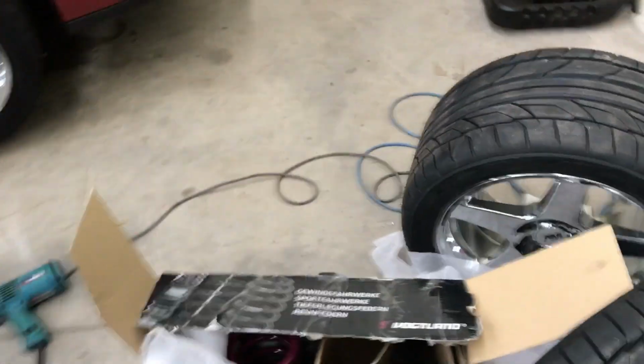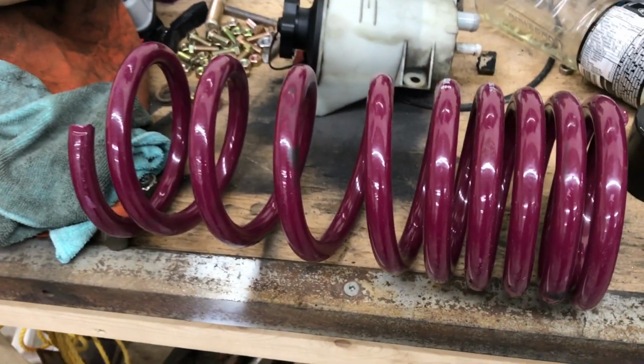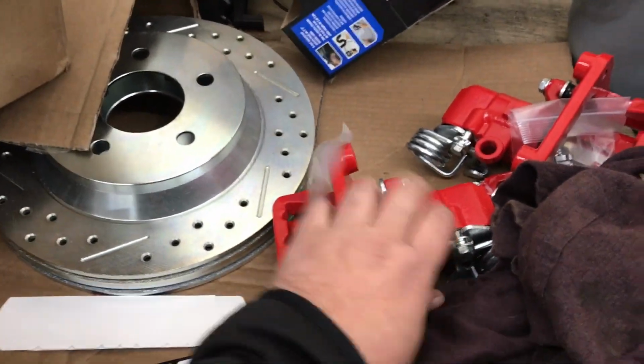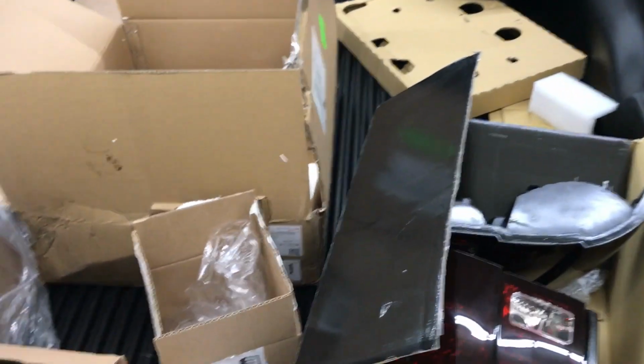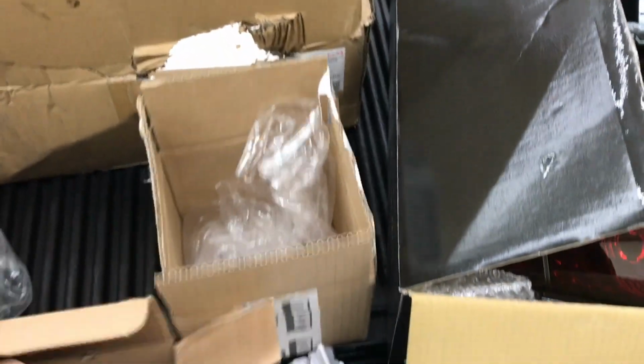So tonight we didn't get everything installed, but we did give it a good shake. A couple tires have to go on, some springs for the back, one on the bench here, some old stuff that we took out. Got some new calipers and rotors to go in the rear. Should look real nice. Full box of stuff here. Headlights, tail lights, new lug nuts. What else do we put in tonight? Oh, all kinds of jazz. Anyways, here it is on the car.